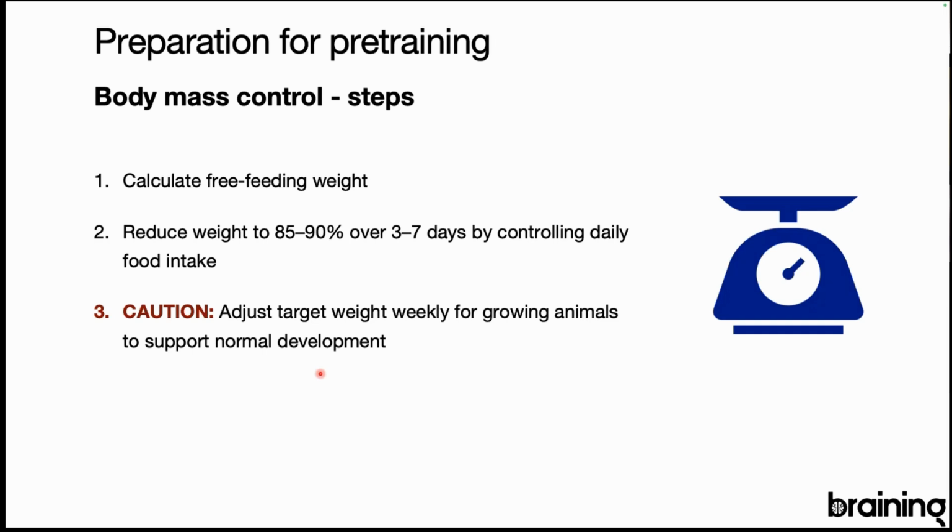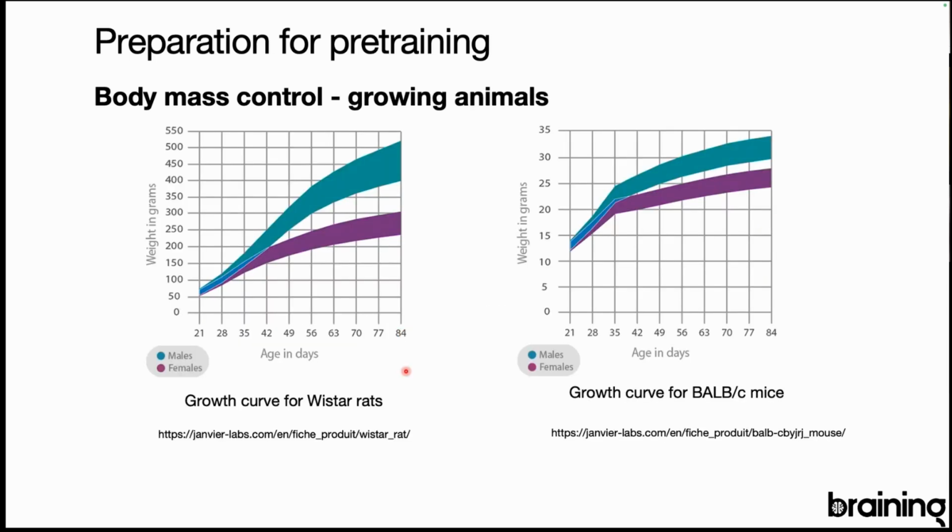In the situation that we are performing experiments with juvenile animals, we need to take into consideration that they still continue to grow. So we need to adjust the target weight weekly to support proper and normal development. To do that, we use available growth curves specific to the species and strains. Here I'm showing you growth curves for Wistar rats and for BALB/c mice. These growth curves guide us in making the necessary adjustments to their target weights. This ensures that the animals continue to grow and develop normally while maintaining the appropriate level of food restriction.